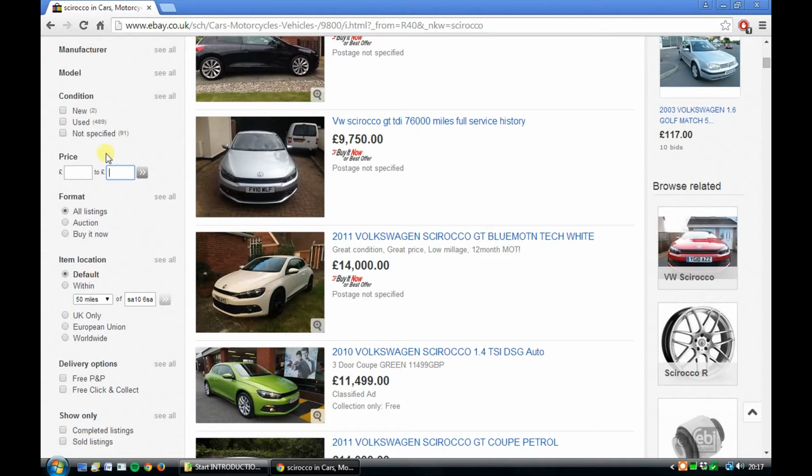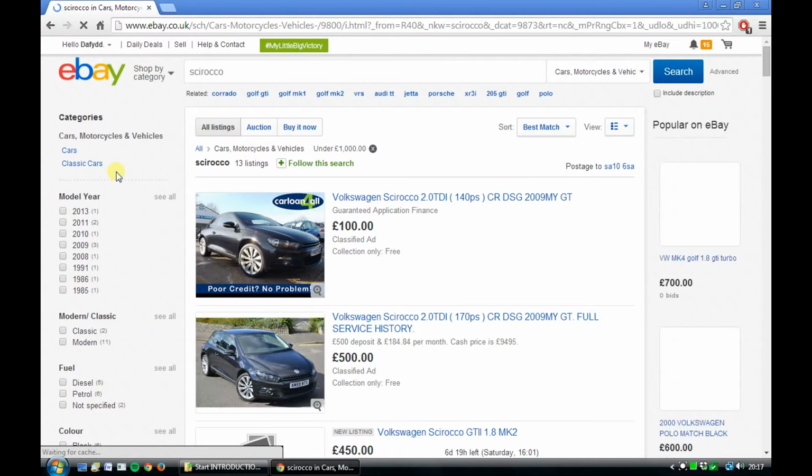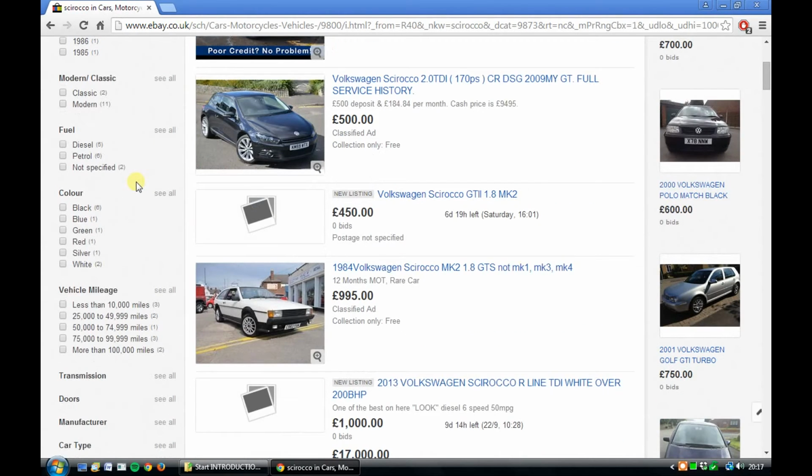Okay, so price filter. Here we're looking for cars under £1,000, so we shall type in £1,000 there. Press enter or return. Those are the cars under £1,000. What we also want to do is adjust this thing here, the vehicle mileage. First of all, we're going to look for low mileage cars, stuff that's only done maybe 80,000 miles from new.